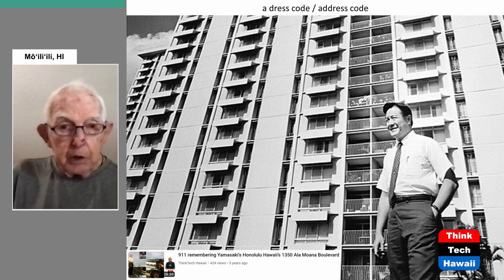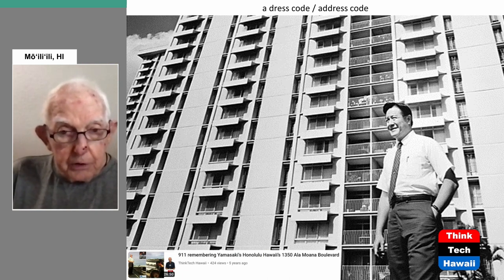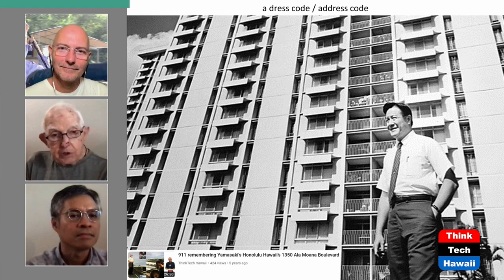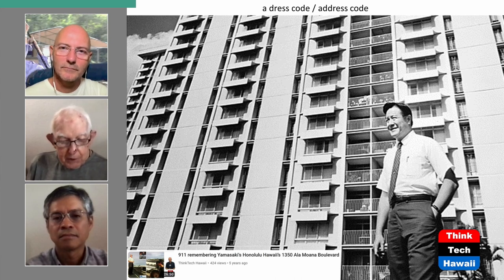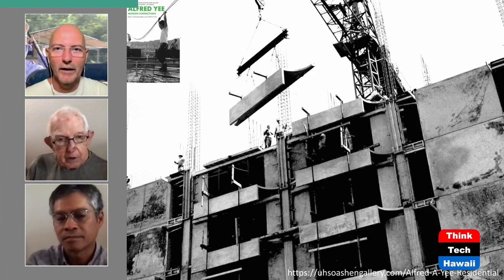It was a marvelous building. And I say that not because I lived in it on two occasions, once with several friends of mine who were active in the Navy, and once with my wife and first child. And it was excellent for each of those groups. We could go into the slides a little bit that might explain this point better. So let's do that.